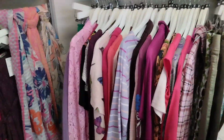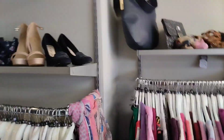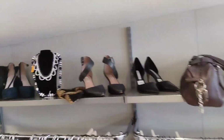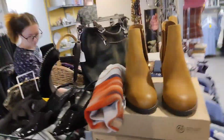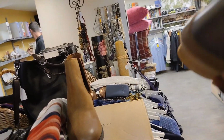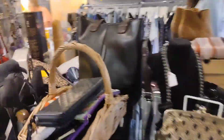So here is also clothes and shoes. I've bought twice here. Look at this beautiful bag. And I've loved this bag in black. Beads, jewelry, some glasses. Oh, see this shoe. £25, but it's on my side. This is apparently new. Awesome. This is beautiful. And bags.